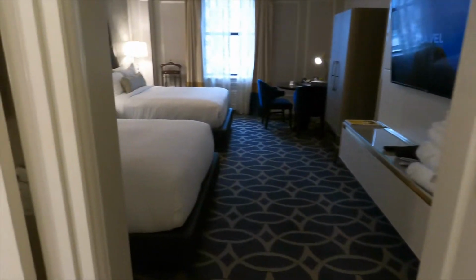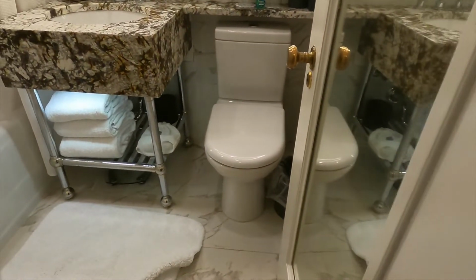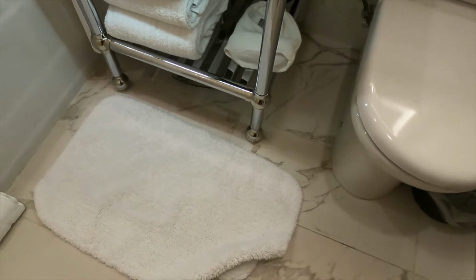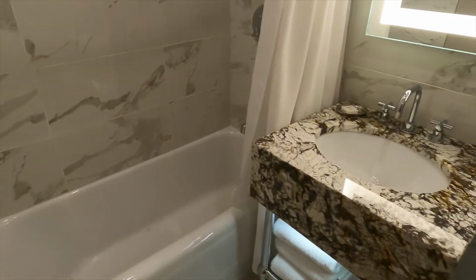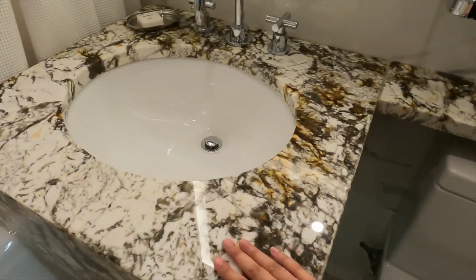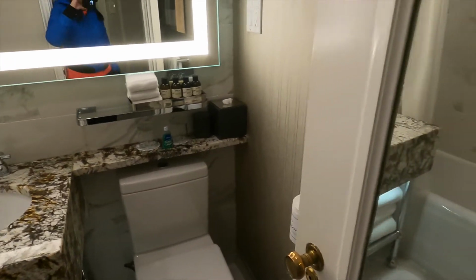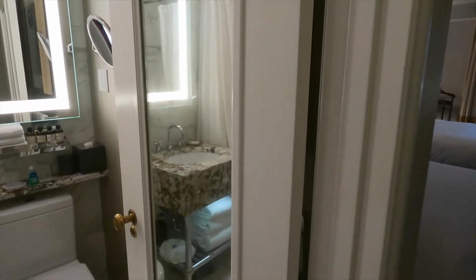So on first glance, we've got the washroom. It's actually quite spacious. We've got the toilet. It's got a nice little floor carpet to keep your feet dry when you come out of the shower. It's got this nice countertop here, marble. Yeah, really nice here. And it's also got a nice full-length mirror on the door.